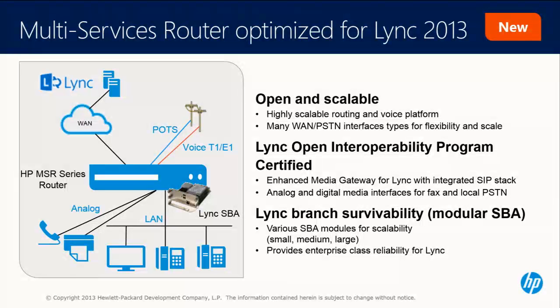And in many cases, when you're doing a Lync deployment, you're not necessarily going to want to do a WAN upgrade. So this can be deployed as an appliance today. But it really is also a full-fledged WAN router. And when you're ready to do a WAN upgrade, or for the sites that need to do a WAN upgrade, you can discard your old WAN router and use this as a WAN router. So it can be used as a media gateway, or as an enhanced Lync-optimized media gateway, it can be used as a Survivable Branch Appliance, or it can be used as a full all-in-one WAN router, including Ethernet switching and PoE. And it'll be Lync OIP certified. They're going through the certification, and it'll be listed on the website once the certification's complete.